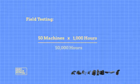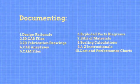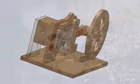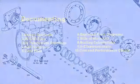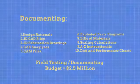Field testing and documentation. Field testing assures that the prototypes meet or exceed industry standards. Our extensive documentation includes all the materials necessary to make replication a straightforward reality, everything from CAD, instructional videos, to full fabrication drawings and manuals. The estimated cost for field testing and documentation of the entire set is $2.5 million.